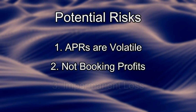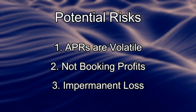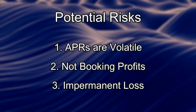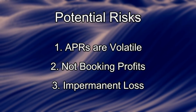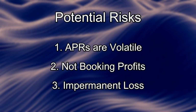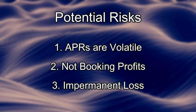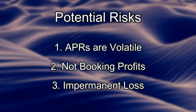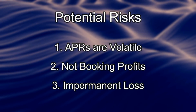And risk number three is impermanent loss. This is not exemplified in our third option of UST on Anchor since it does not have this risk, but the first two recommendations do. By definition, we chose pairs to put into a liquidity pool where one side is a stablecoin. And that means that we expect that half to not move more than 1% or perhaps 2% in price. But not so with the other side.